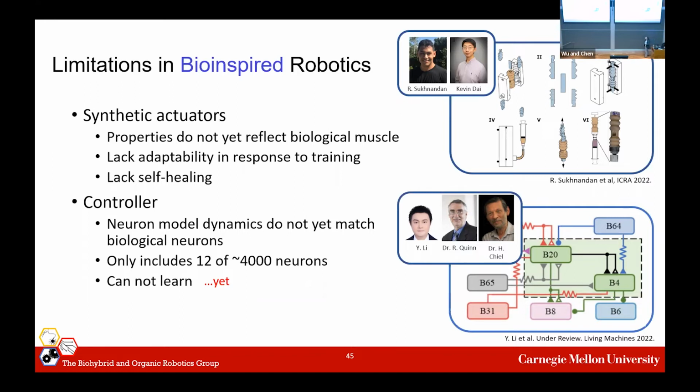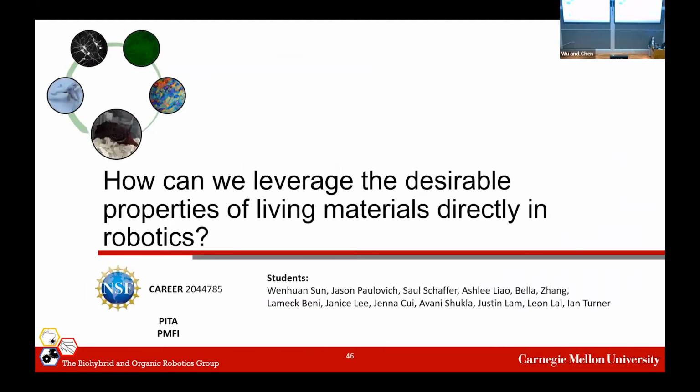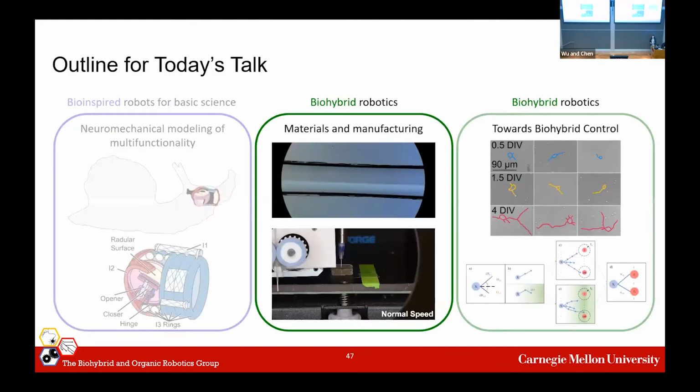And so that led to the second question that motivates my research group, which is how can we leverage these desirable properties from the living materials directly in our robotic systems? And so my group, ultimately, our long-term goal is to be able to create completely adaptable biodegradable robots. And to do this, we need to look at the materials that we're using to build these robotic systems.